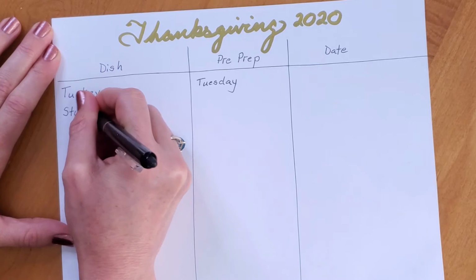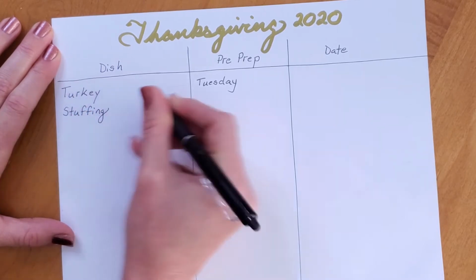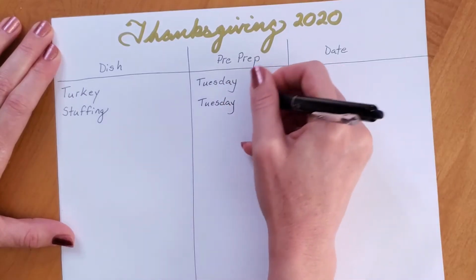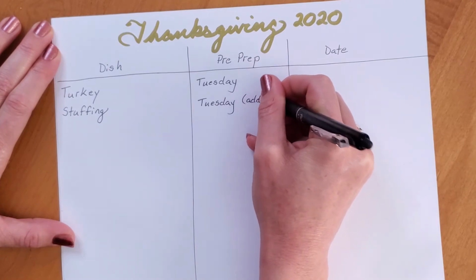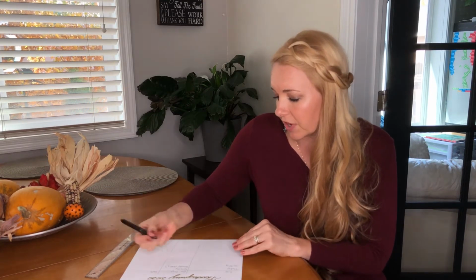So for the stuffing, I can make anything that I'm adding into it. So we like to have sausage and apples and the onions and celery. I can make all that ahead of time. So I can also make that Tuesday. And I'm just going to put in add-ins. And then Thanksgiving Day, all I have to do is mix everything together and put it in the dish and put it in the oven.